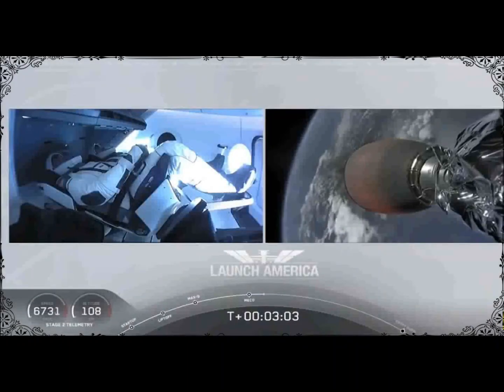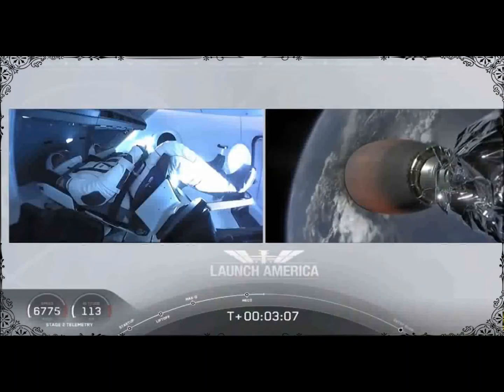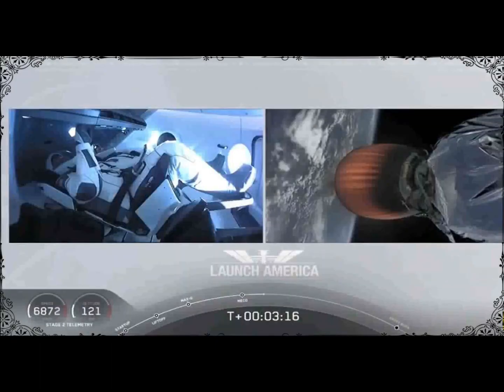All right, we have stage separation confirmed. The first stage beginning its flight back. The second stage, being powered by that single Merlin 1D vacuum engine, has ignited and is now carrying Bob and Doug into orbit. So they're going to continue under the power of this second stage, propulsion is nominal, which will cut off at SECO, or second engine cut off, at about 8 minutes and 44 seconds into today's flight. So a little over 5 minutes to go still on this second stage.